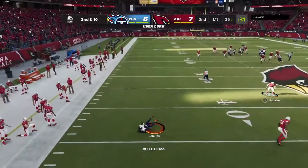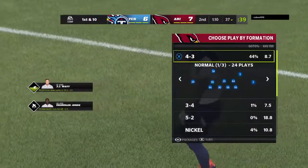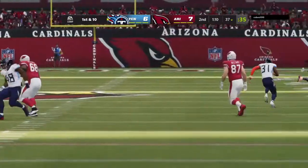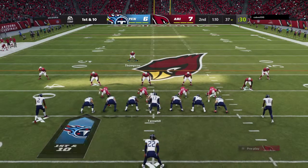Looking for Green, and it's intercepted. Picked off by Janoris Jenkins. And his guys are going to get the football at the 37-yard line. Well, that's a drive killer right there. Not a really confident throw either. This one was kind of up for grabs, and it's going to come down in the hands of the wrong team.